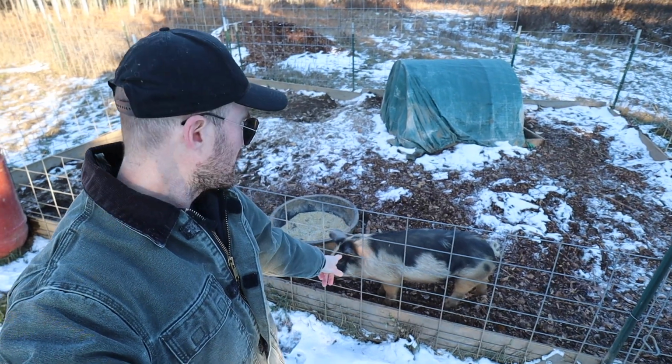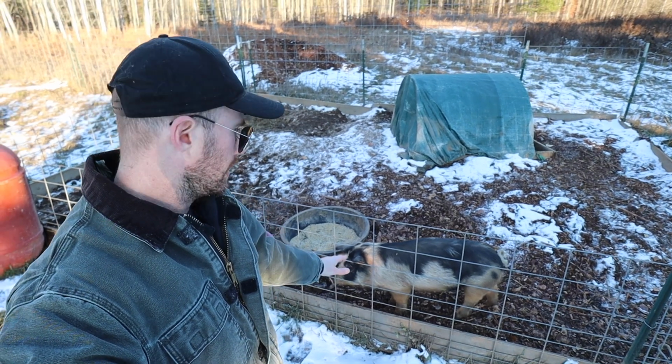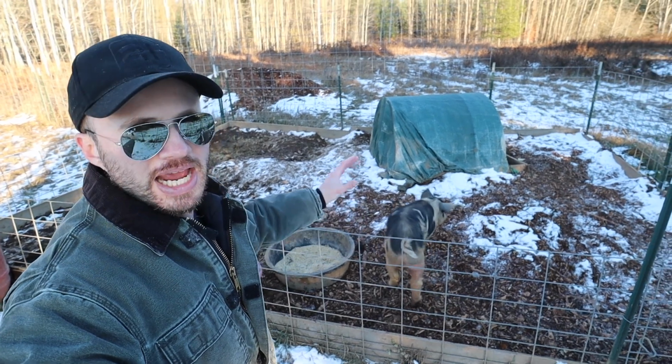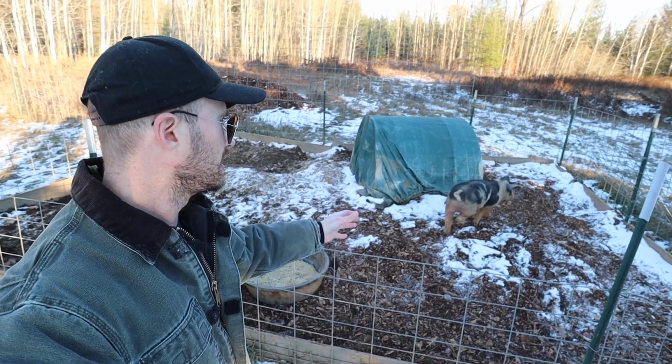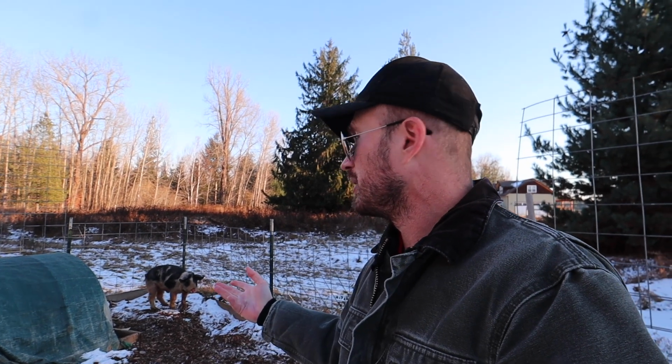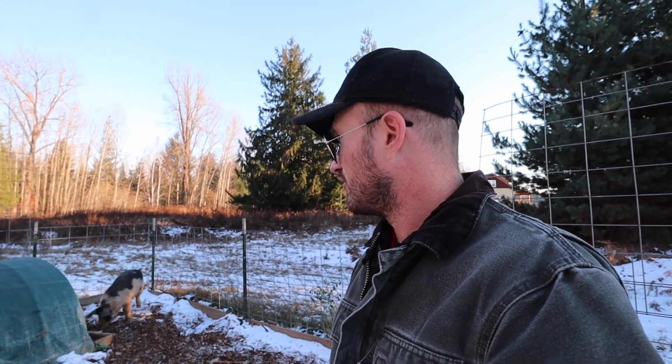For scale, this pig right here looks like about an American guinea hog at about 8 or 9 months, maybe a year old. Like, it's small. Hanging weight on him would probably be like, I don't know, 40 pounds. I mean, last year my pigs were like 350 pounds.